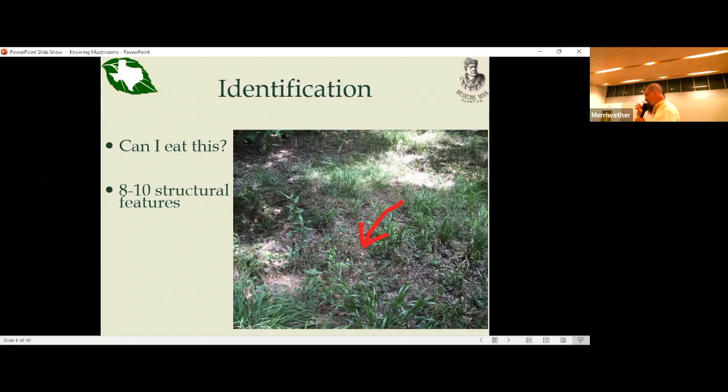Now, here's one important thing you need to know when you're looking at a new mushroom. There is no mushroom that will hurt you just by touching it. You can touch the mushroom. You can bend it, you can twist it, you can break it open. Don't lick your fingers afterwards. Wash your hands, but just touching a mushroom to see the structural features, that's okay.